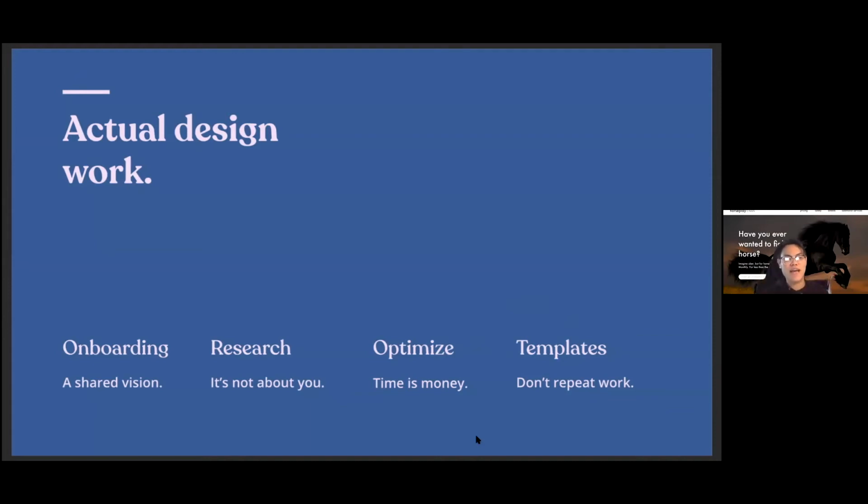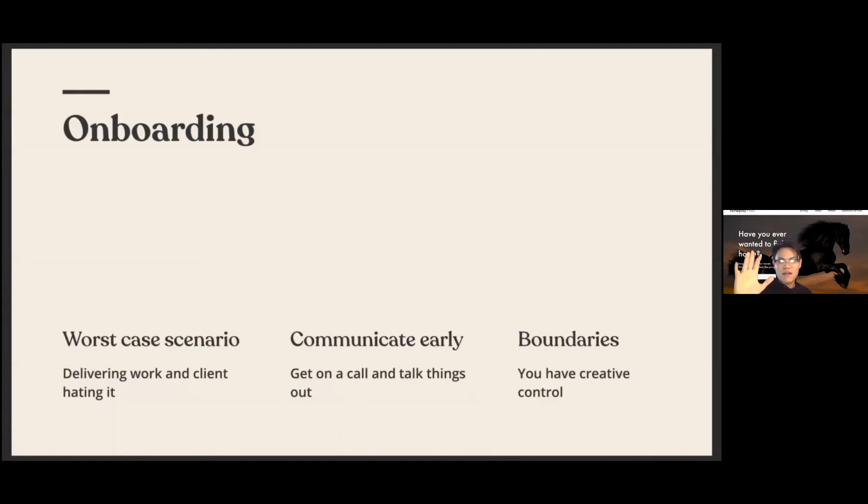All right, actual design work, onboarding. The worst case scenario when you're doing design work is showing the client your first iteration and they're like, I hate it, start from scratch. Because then you have to start everything all over from scratch. Most of your time was spent in the beginning anyways. So now you're like doubling the amount of work you have to do.